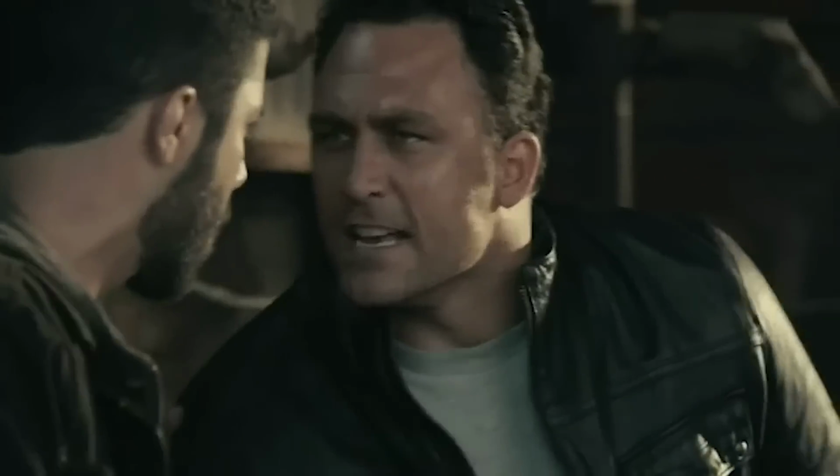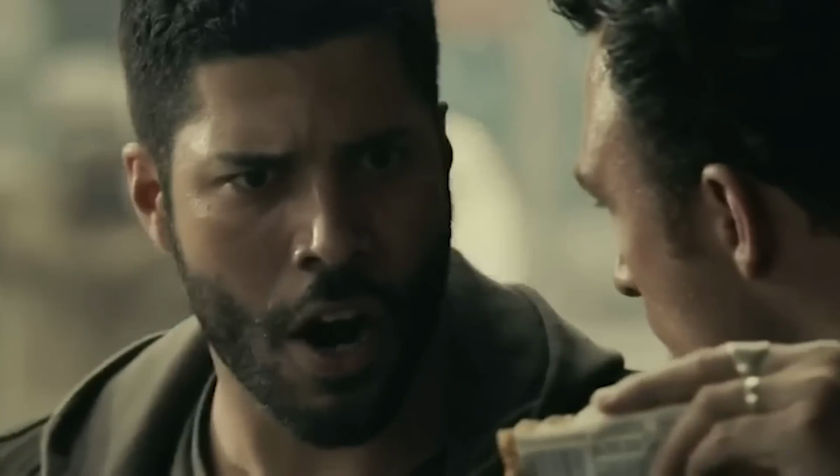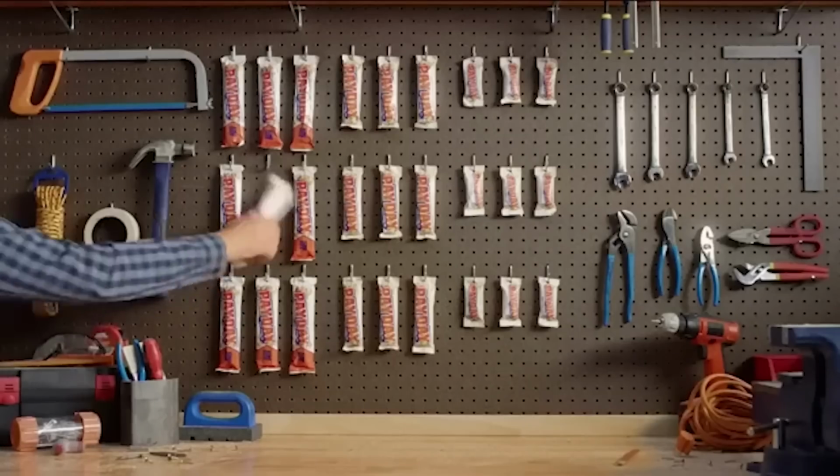It's more than candy. It's a Payday bar. Are those peanuts? Yes.